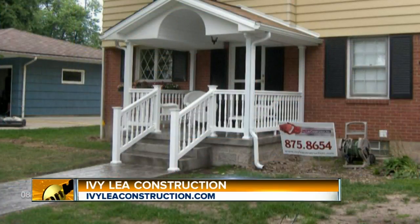Now, let me remind you that when you have Ivy Lee come in, they're going to remove all the old material. They're going to make sure they take care of all the permits. They're going to take special attention to the sub-base, control joints, driveway reinforcement, different colors, stamping. We talked about all this great stuff, and if you like them on Facebook, you can receive up to $900 off your next home improvement project.